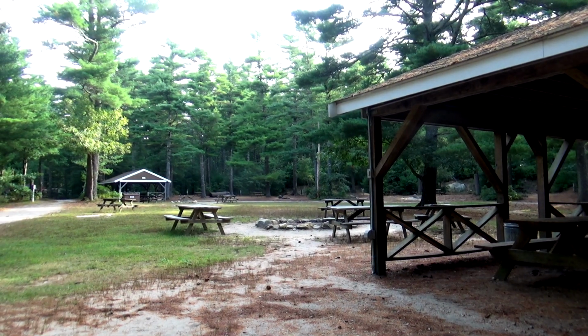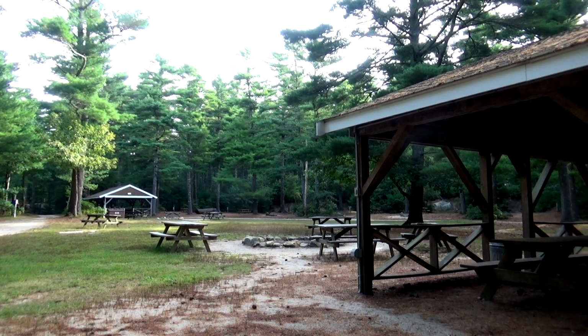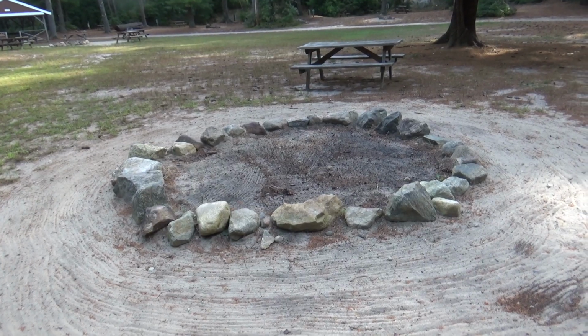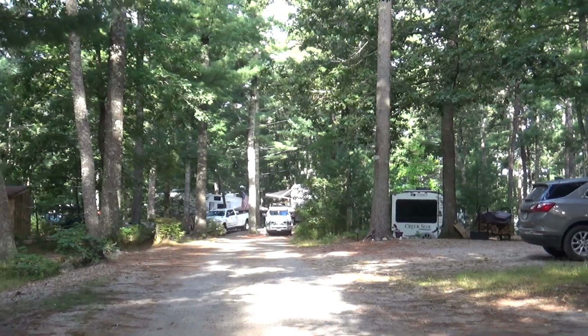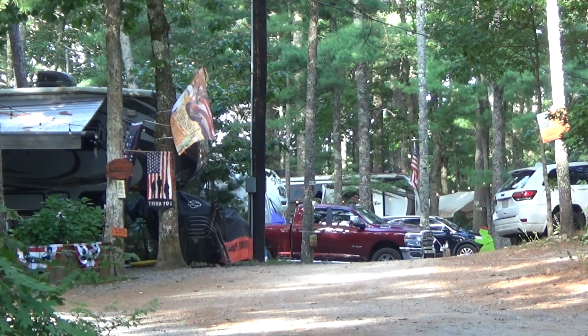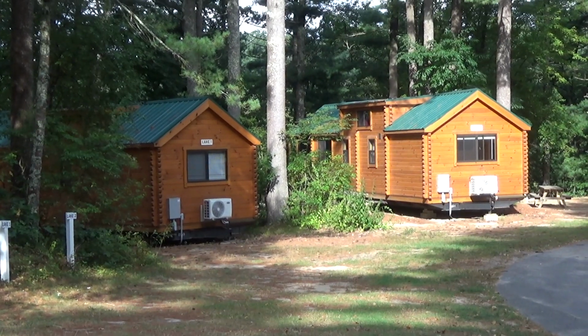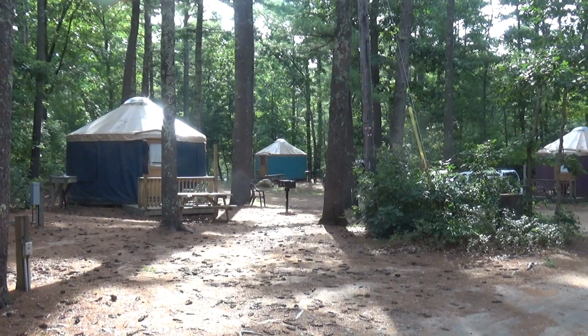Back in the S section, there's an area with some large pavilions and a large community campfire pit. This was probably a great place for group camping. There's a section for seasonal camping too. They also have some camping cabins available and some larger camping cottages. They also have a section where you can rent yurts.